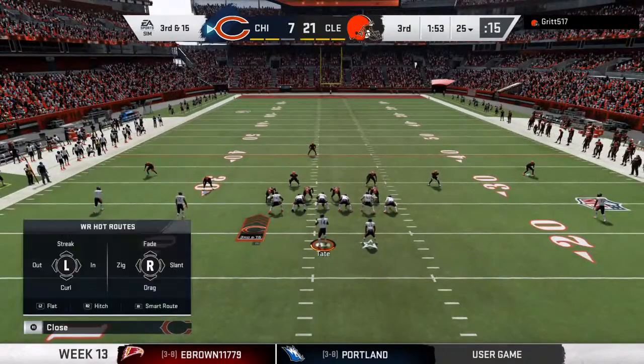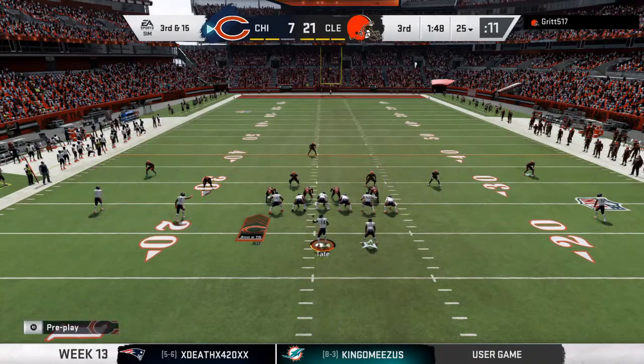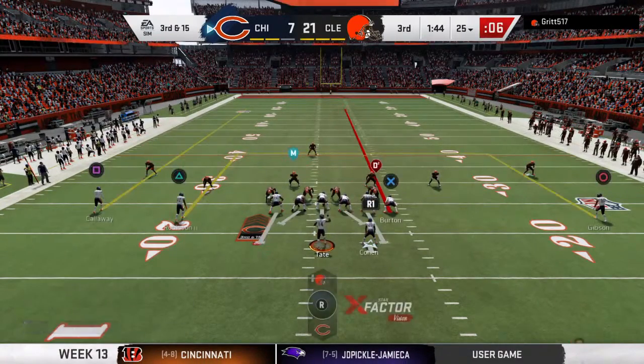Watch the curl. Watch the curl. He's checking. Crash. Watch twist. Check. 53, Mike. Check.